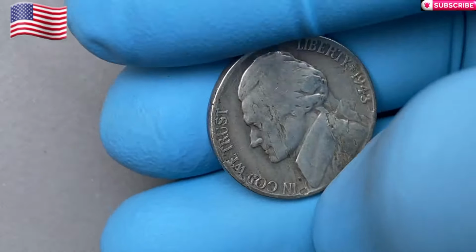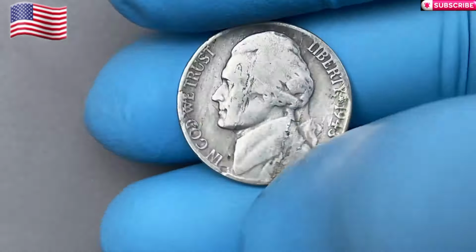The Jefferson Nickel was introduced in 1938, replacing the beloved Buffalo nickel. Designed by Felix Schlag, the coin features a portrait of Thomas Jefferson on the front and an image of his Virginia home, Monticello, on the back.